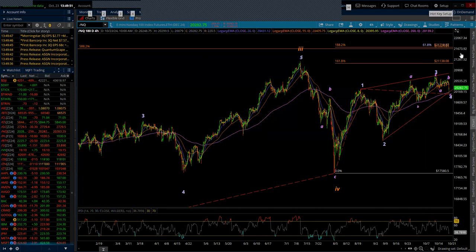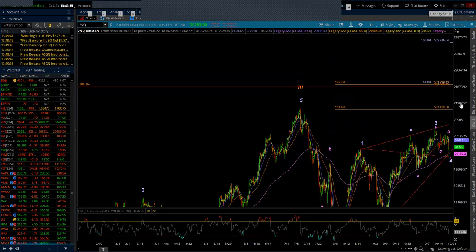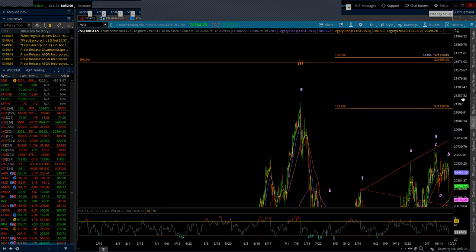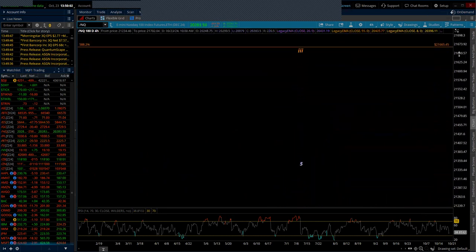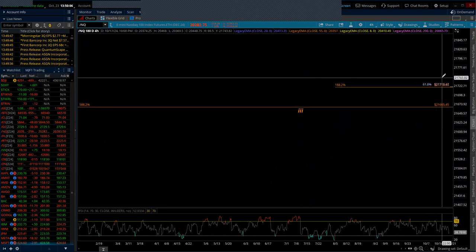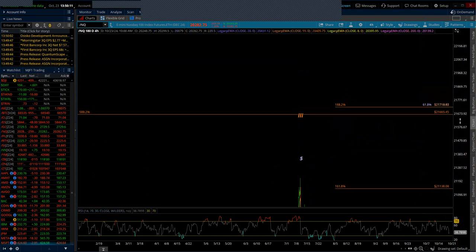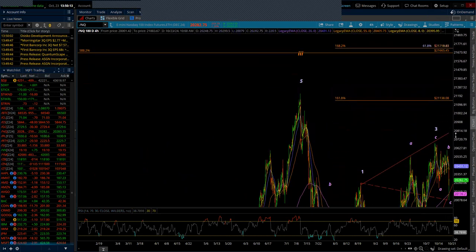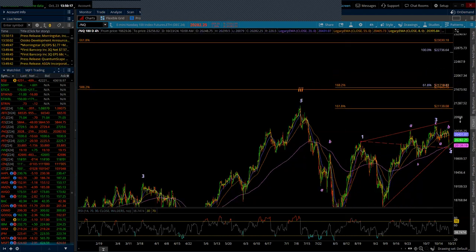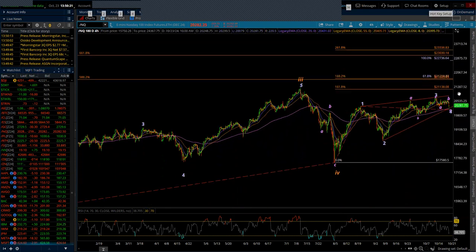Let me bring this down and see if I can separate it. I can always put it back and we can get it directly. Boy, this is a tough one. So 21,719 is 0.618, so it's pretty much right up against that 1.882 for the minor wave 5. Now, those are the low end. Let me say that's the low end for our minor 5.